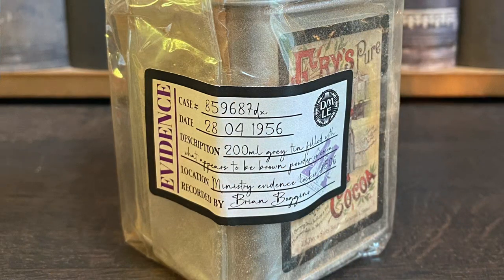Okay, so the next item in the box is kind of a very deep book reference that I suggested to Leanne forever ago, and I actually didn't think she was going to use this idea for the chest, but she did, and I'm so excited. Again, it's a very deep book reference, but what we have right here is evidence, guys. Evidence. This is case number, date, description: 200 milliliter gray tin filled with what appears to be brown powder or cocoa.